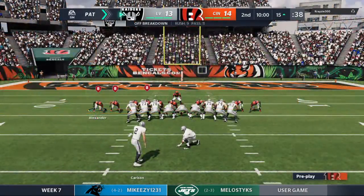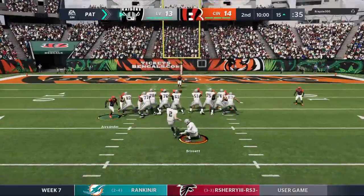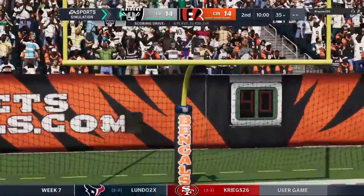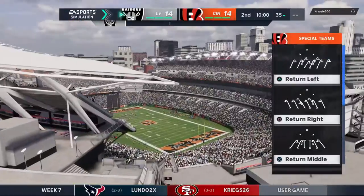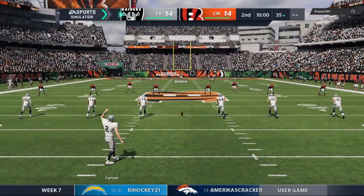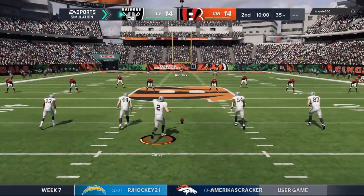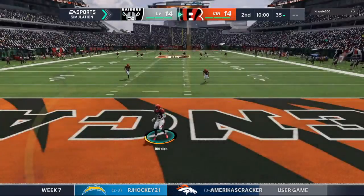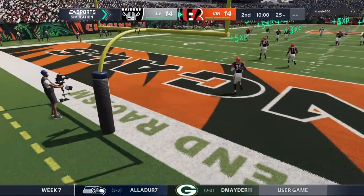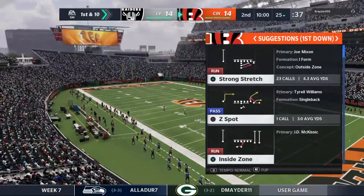Carlson now to add the extra point. And we've got a good one brewing. We're all knotted up at 14. That ties the game at 14. Daniel Carlson to kick off for the Raiders. This one tied at 14 now as he sends this one away. And this will be a touchback as that sails over the end line.